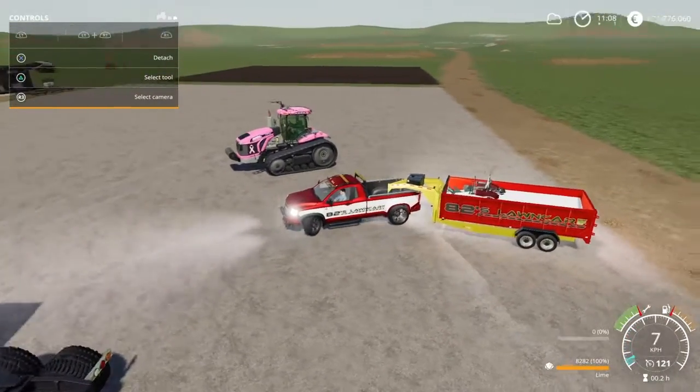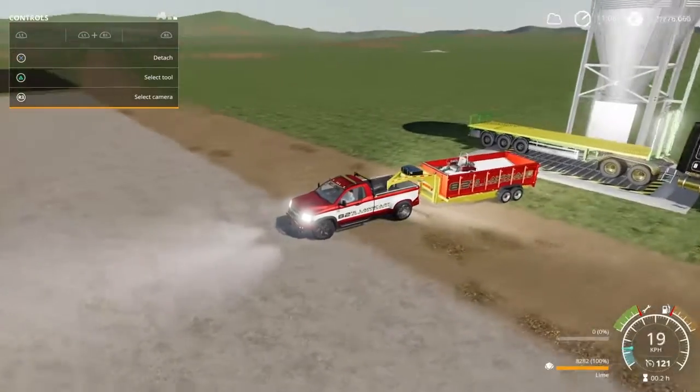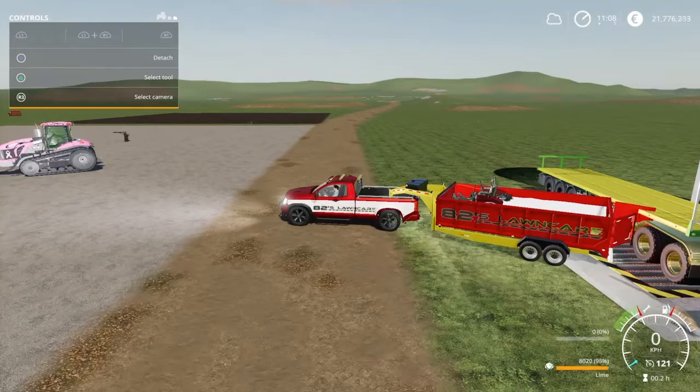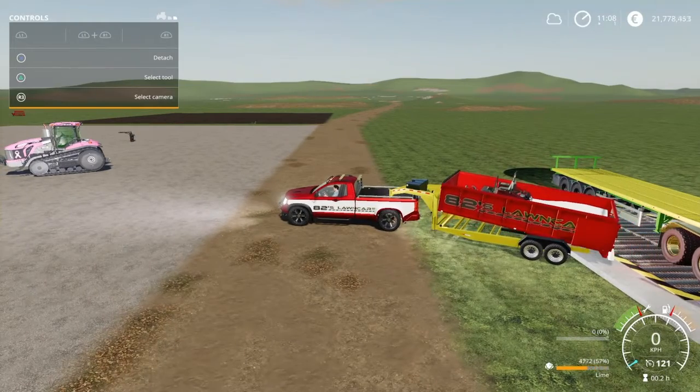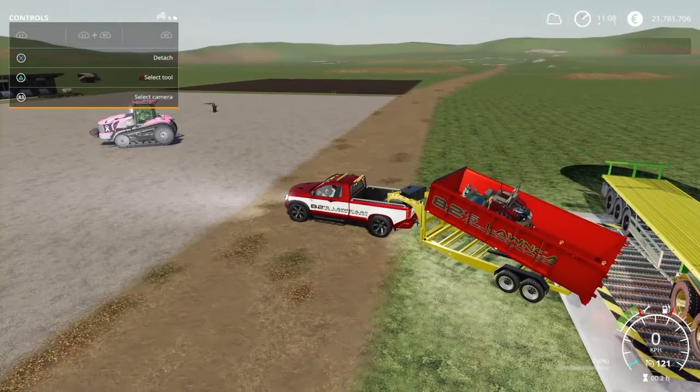Let's try to unload it while I have this one in it. A bit crazy, but anyway, let's put on the tension belts so the mower doesn't go out. There we go.